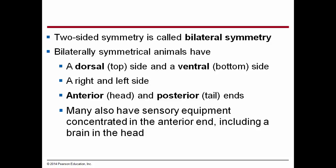Bilaterally symmetrical animals have a dorsal top side and a ventral bottom side, a right side and a left side, anterior head and posterior tail ends. Many also have sensory equipment concentrated in the anterior end, including a brain in the head. This is the process called cephalization. A cephalopod, like a squid or an octopus, is an organism that has a definite head. Cephalopod means head, foot. So not to confuse you any further, but cephalization is the evolutionary process by which the central nervous system begins to coalesce, and there becomes a prominent end toward which that central nervous system is guided, and that is where the brain develops. So many also have sensory equipment concentrated in the anterior end, including a brain in the head.